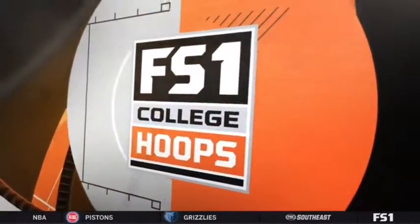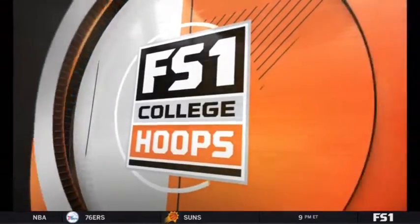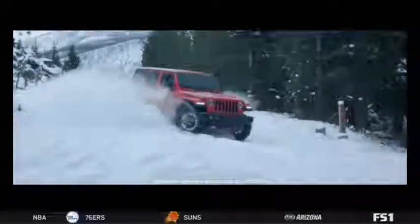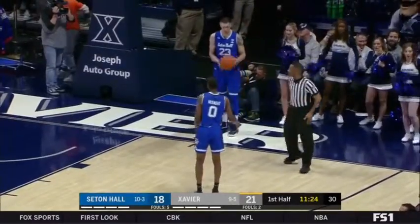Good post position with 2 hands. Look at me. Go inside. Cozy up to the fire. To get on that glass. Great message.